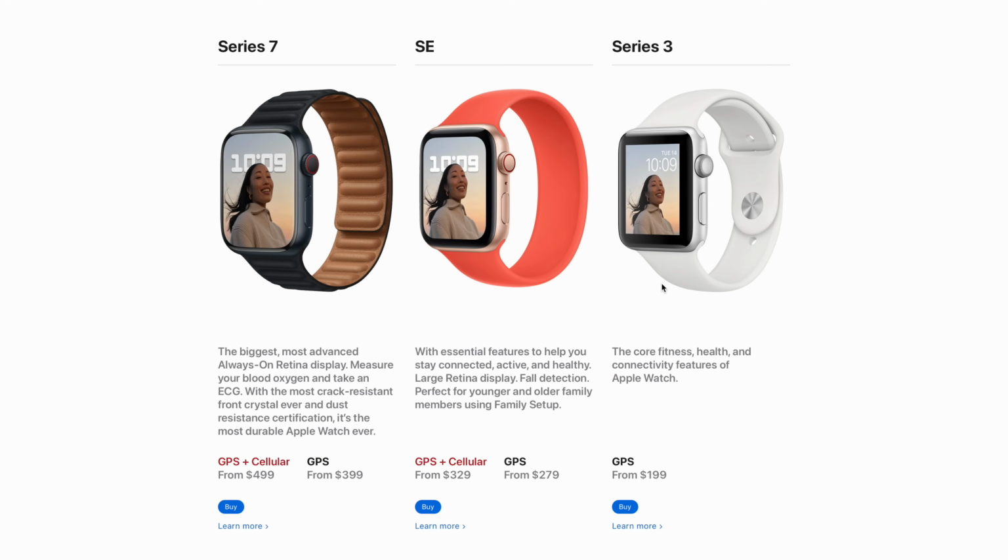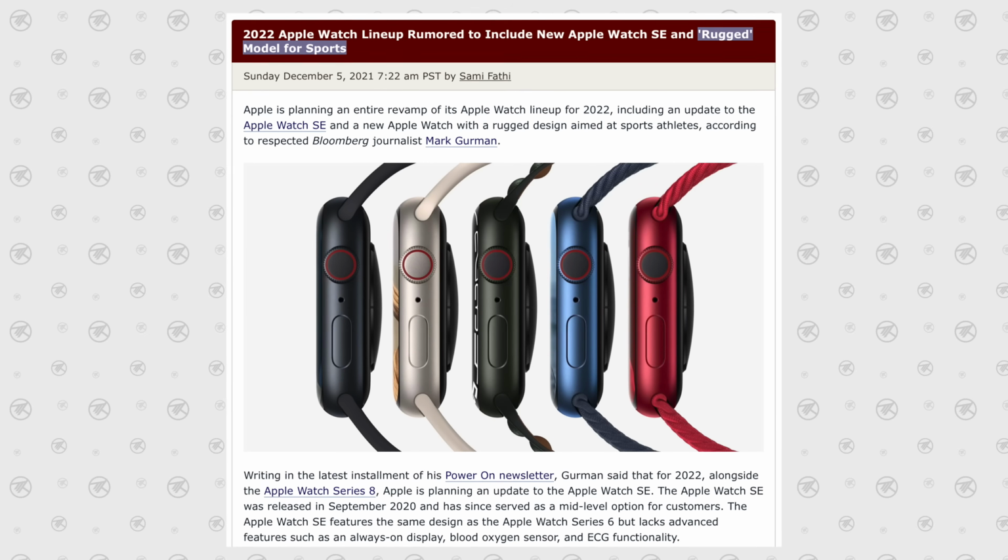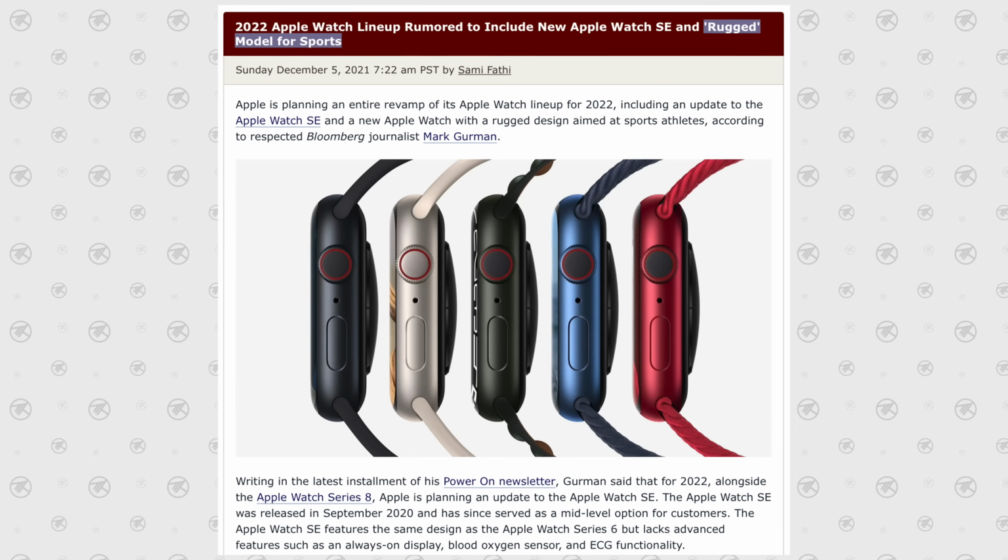And the crazy thing is that Apple's new watchOS software, which is going to be coming out this fall, apparently is not even going to support the Series 3, which basically means that Apple is going to be discontinuing this Series 3 model, and they're going to be introducing a new model into the lineup, which Mark Gurman is saying is the rugged edition. But before I get into explaining those leaks and rumors, let's start off with some of the other ones.